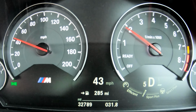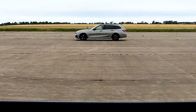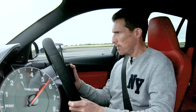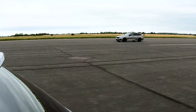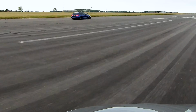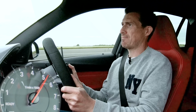Okay, now we're going to have a rolling race from 50 miles an hour. Car's just in comfort mode, well, efficient in this, and in that one as well. And in drive for the automatic gearboxes. Here we go. 3, 2, 1, floor it. Come on, dual clutch. And we're off. And you see the extra power in this engine, which has obviously had a tune as well. And M340i, it's dropped.